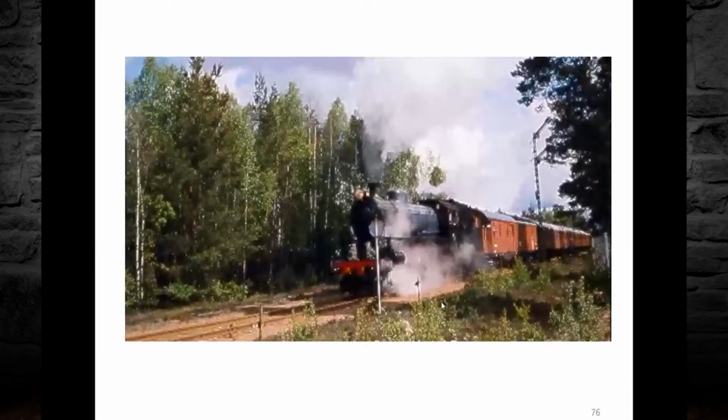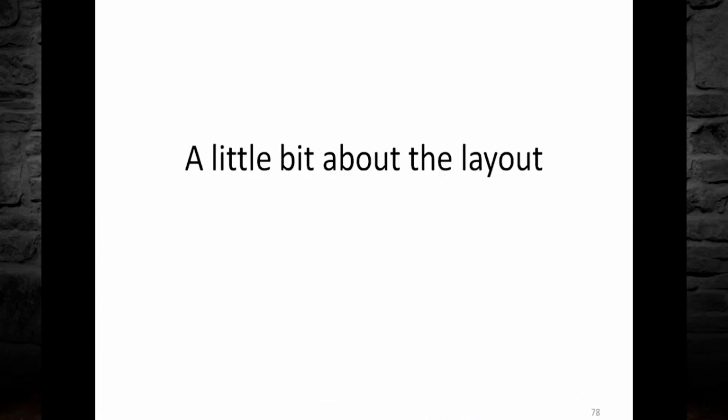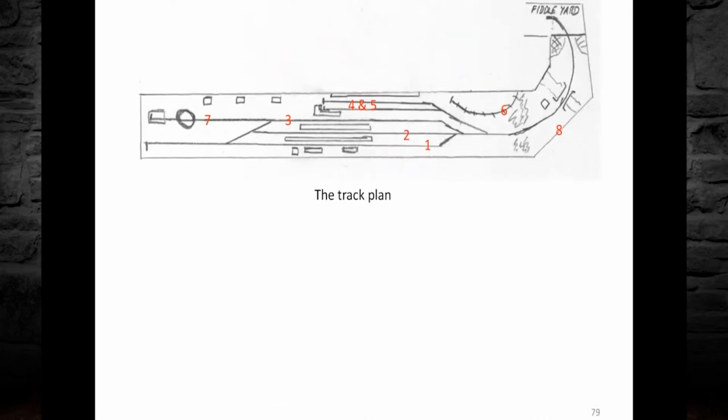And we have here an earlier experiment in running an internal combustion engine. It was basically a charcoal gas producer underneath a modified coach. It wasn't very successful. Just a little bit about the station. Track 1 is nearest the station building with the main platform between it and the main line, which is track 2. Track 3 is the run round. 4 and 5 serve the factory.